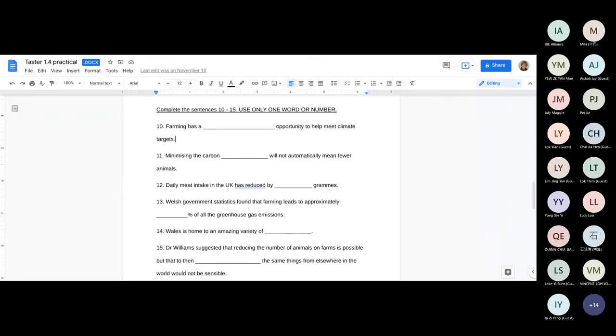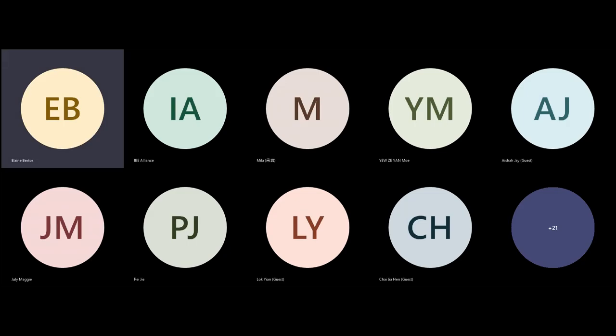And Dr. Williams suggested that reducing the number of animals on farms is possible, but that to then import the same things from elsewhere in the world would not be sensible. So well done. Excellent work. I'll go back to our meeting and our chat.